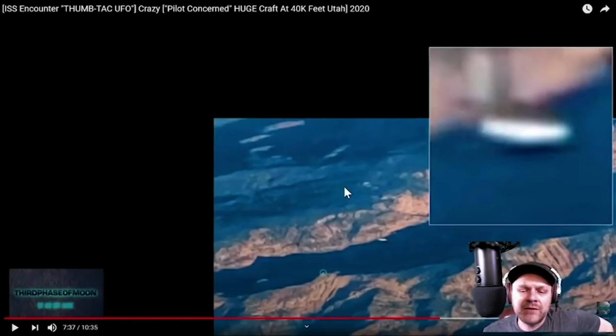These cigar craft that we've been hearing about or seeing videos of, why are they shaped like a cigar? Okay. Now, I've brought this up on my other show that I do. It's 1028 Live. You can find 1028 Productions on YouTube.